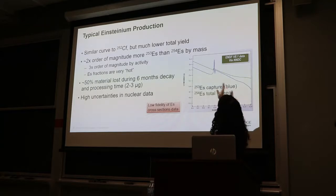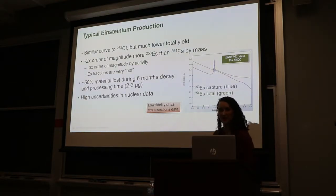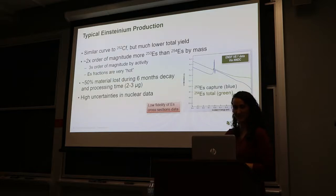And so if we want to figure out what energy ranges we should have our neutron absorption occurring in, we need a better understanding of how these cross-sections behave. Not just here's a thermal cross-section and here's a total cross-section, but we need actual energy discrimination for that cross-section. So that's something that we are hoping to get working on as well in the next year, looking at some of the cross-sections for these einsteinium isotopes.